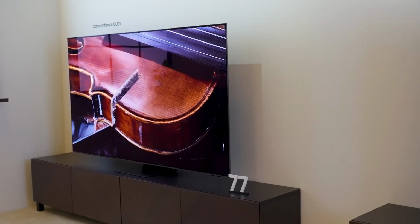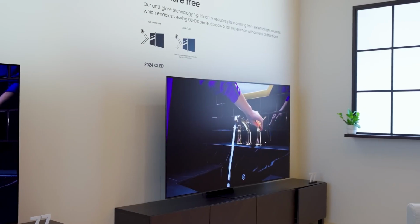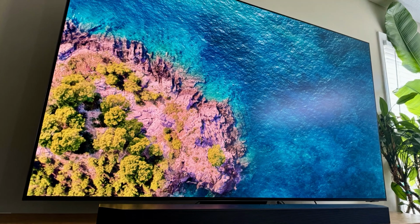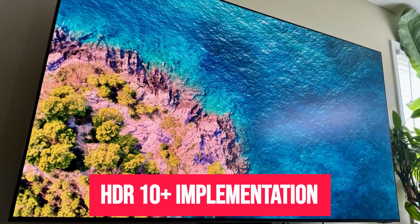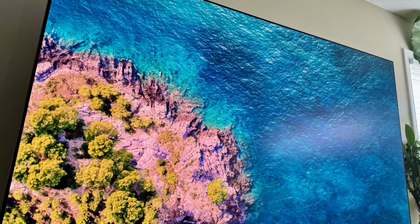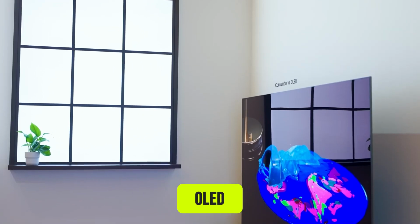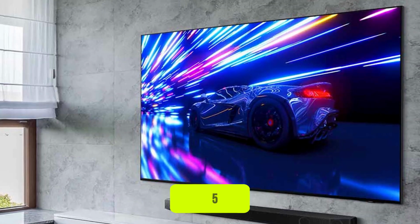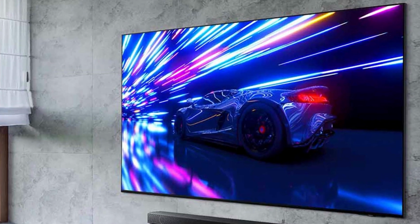The only thing to keep in mind, Samsung still doesn't support Dolby Vision, which might be a deal breaker for some hardcore movie fans. But honestly, their HDR10+ implementation looks so good on this TV, most people won't even notice. If you want an OLED that absolutely slaps in a bright room and looks drop-dead gorgeous doing it, the S95D is seriously hard to beat.